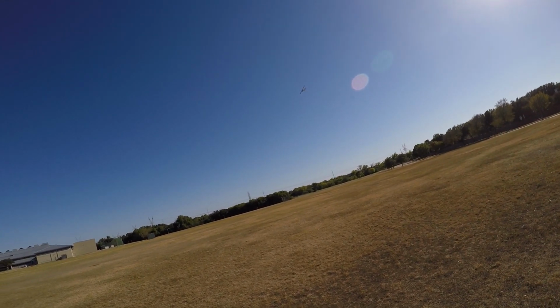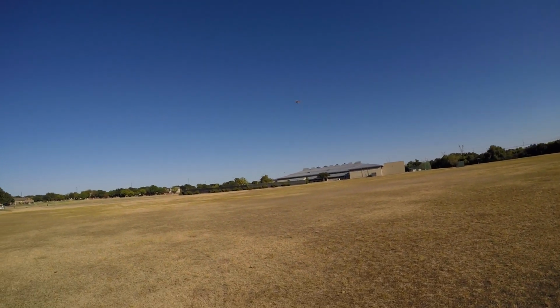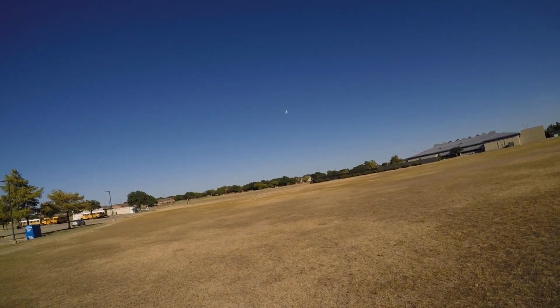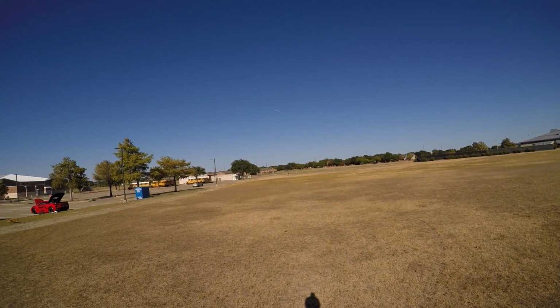There's the wind back. I've got a 4S 3300 in there, and I'm flying for about 7 minutes. And very visible. The visibility on this plane is really good.